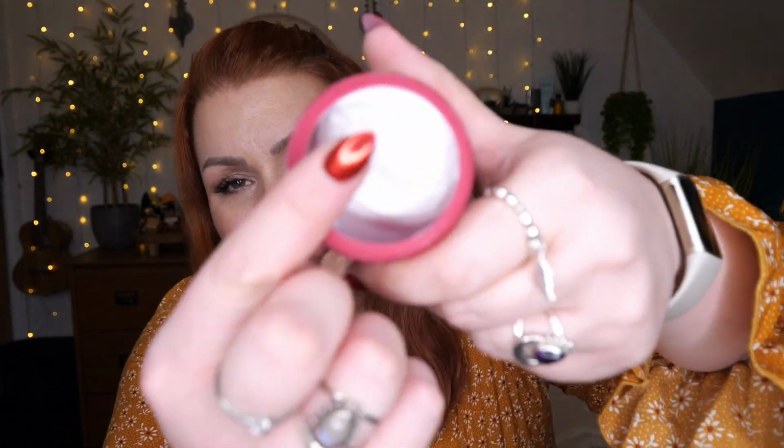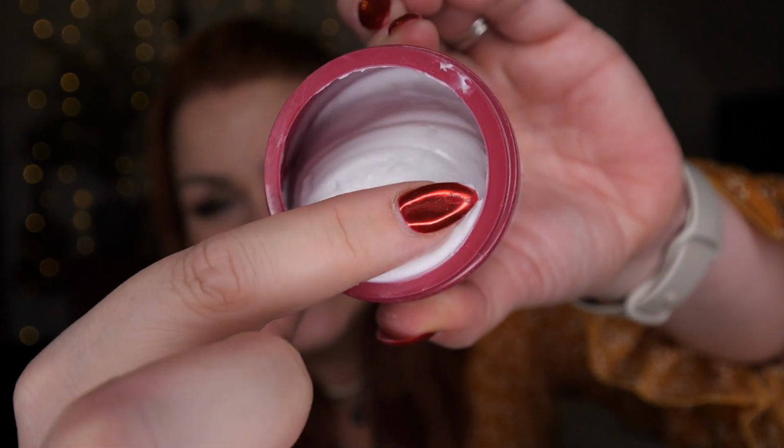Oh, yeah. Look at that. Oh, I love creams. Okay, just put a bit on my hand. It's a really nice smell. Yeah, can't describe it. Sweet amber and oud. Yeah, that's lovely. It feels nice as well. So we've got a body cream there. I'll just have a look in the information booklet to see if I can tell you anything else about it.